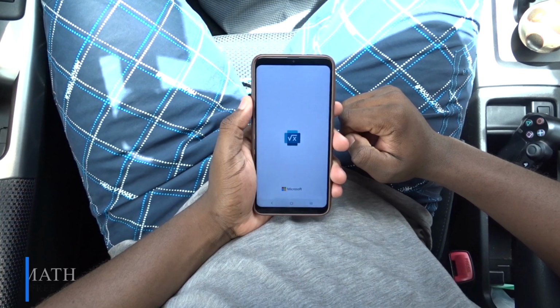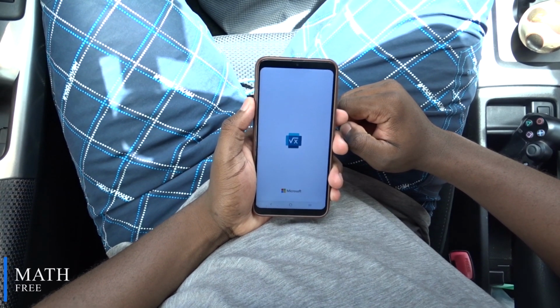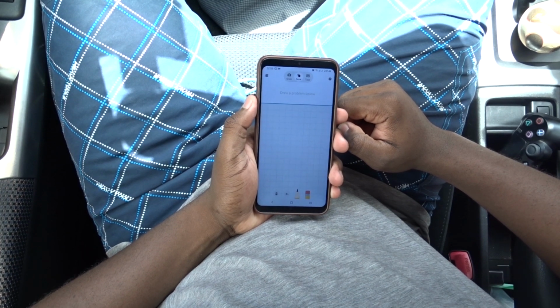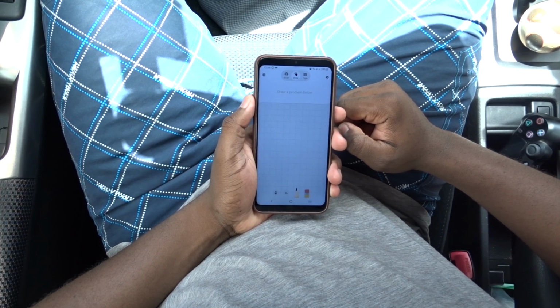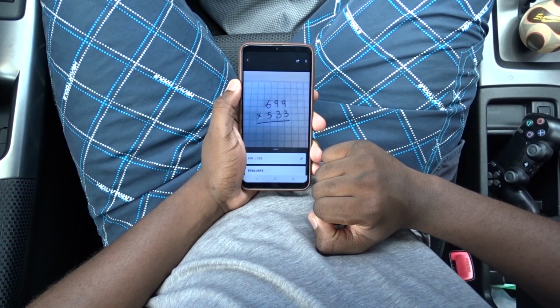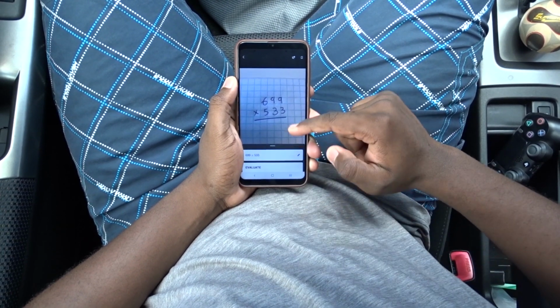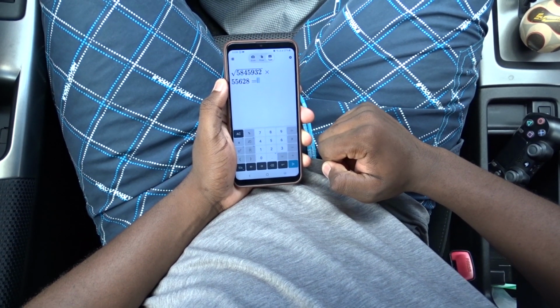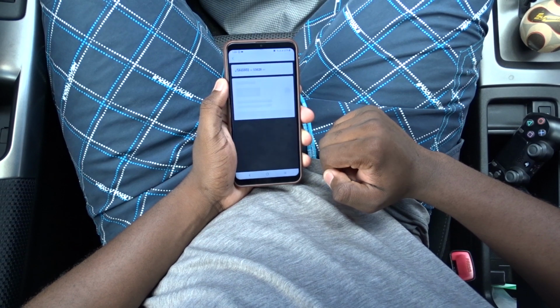Last up on the list is an app by Microsoft. It's called Math. Now, it allows you to use your phone to calculate any arithmetic math problems you may come across. It does this in 3 ways. First, you can take a photo of the problem and the app will compute the answer for you. Second, you can type in the problem. And third, you can write the problem down on your screen with your finger.